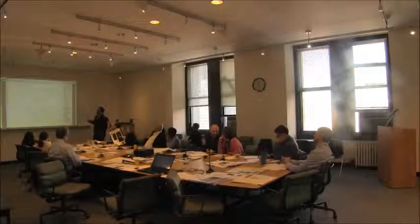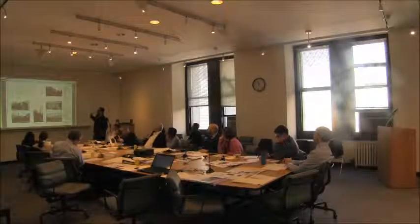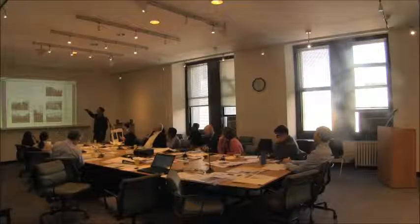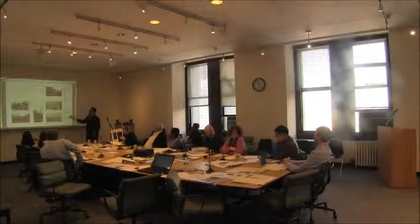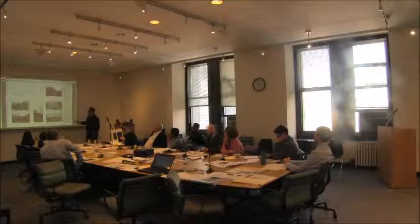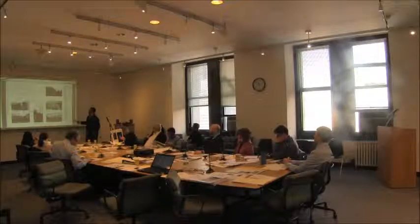And then existing and proposed short section. And then these are the photos of our mock-up. So we tried to indicate what each line represented. So here you have the top of the parapet, where basically the railing is above the brick. Same thing over here. This is the height of the raised parapet. It sort of steps up a little bit to conform with the slope of the roof.